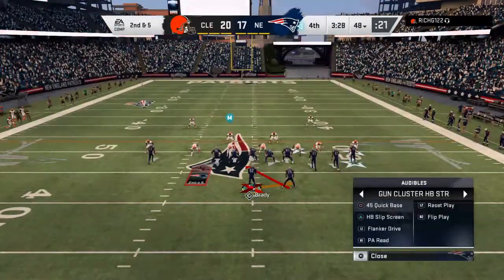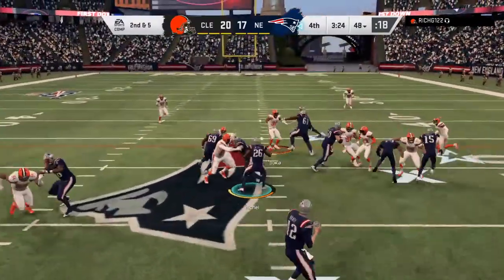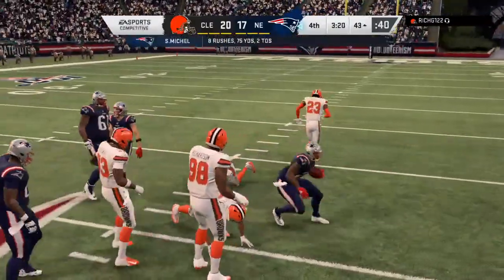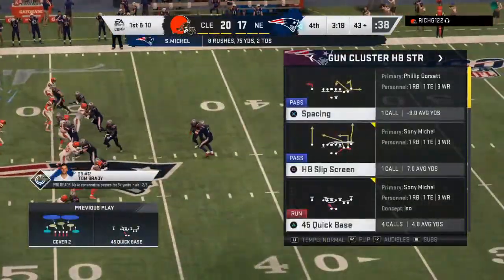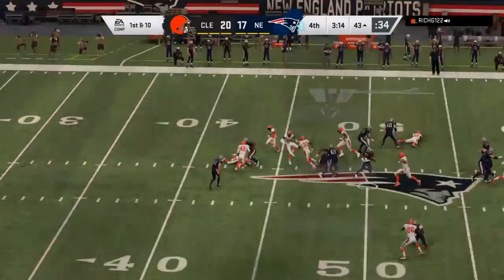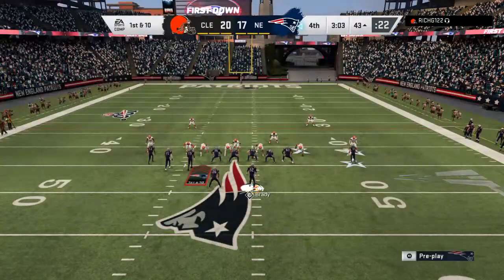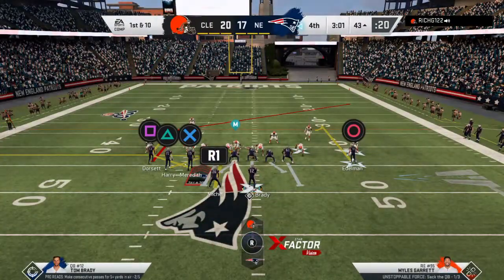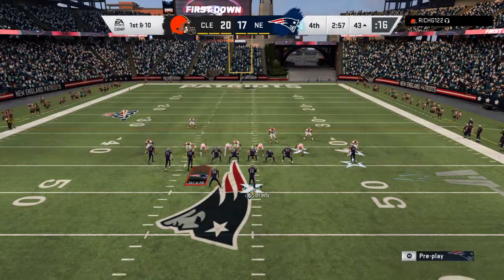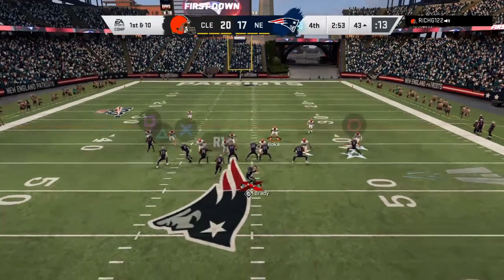2nd and 5 after the 5-yard completion on first down. They'll run out of the gun with Michel. And he'll get it down here to the 43. 9 yards to pick up there, and it's a first down. Well, there's no shortage of great young runners in the NFL, but don't forget about that guy, Sony Michel. First-round pick in 2018. Almost hit 1,000 yards as a rookie, 931 to be exact, to go along with 6 scores for the former Georgia Bulldog.